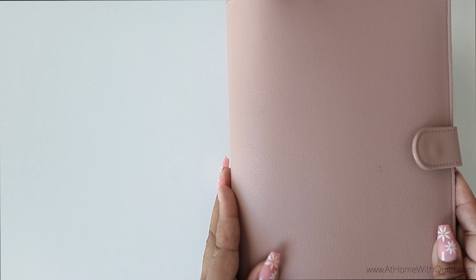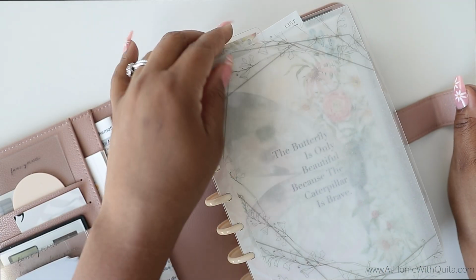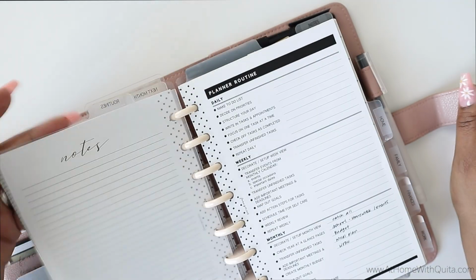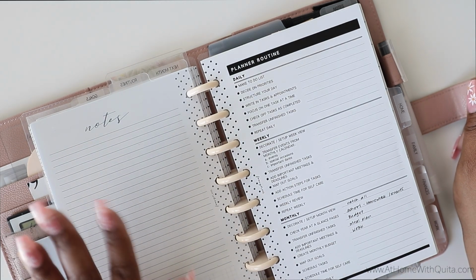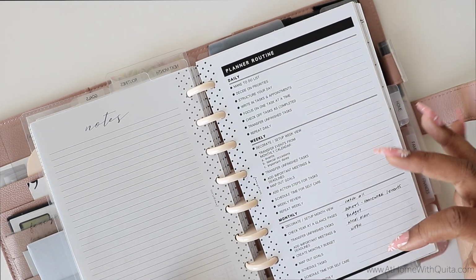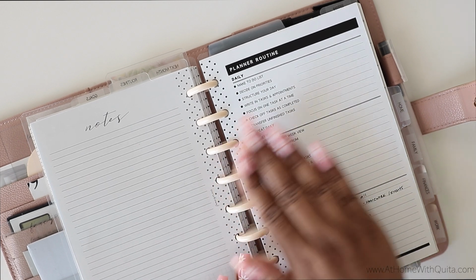All right, so I'm going to give you a glimpse into my routines. I have a whole section here at the top for routines. I've done videos in the past talking about routines before, but I feel like we could always use a refresher, right? So this is my planner routine. We do have these inserts available at Fancy Plans Co. that you can purchase that will outline your daily, weekly, monthly routines in terms of your planner.